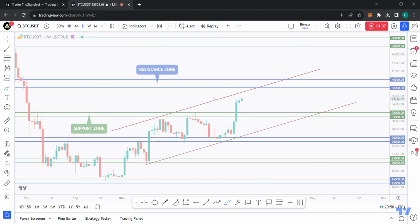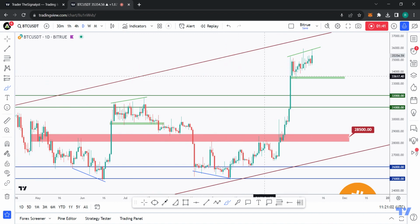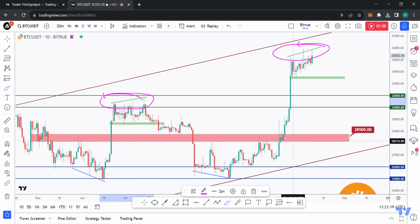If you zoom into daily time frame, as per my last picture analysis, I was speculating or comparing the current price action to the previous price action or to the history, right? Previously, we had this movement, we had a reversal, a rising correction, a reversal, a falling correction, reversal, and we are currently forming a rising correction, which reminds me of this move.